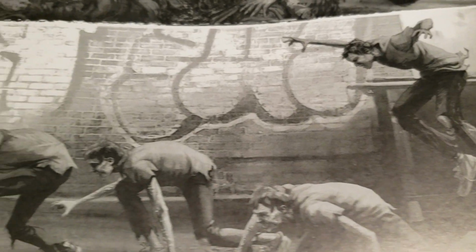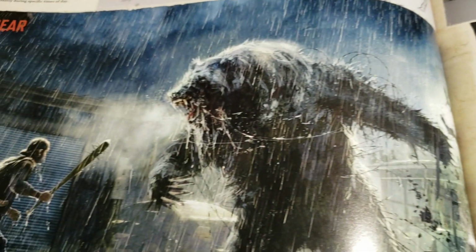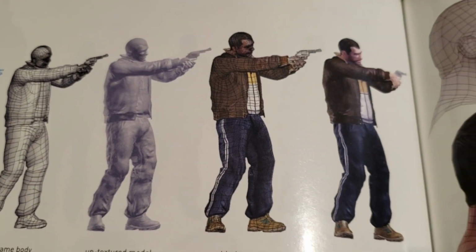The Art of Days Gone contains 216 pages of concept art, early development screenshots, and discussion of early concepts, ideas, and other things that never made it into the final game. The Art of Grand Theft Auto 4 is only 67 pages.